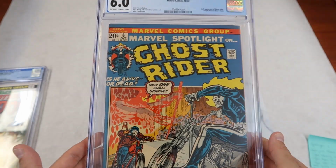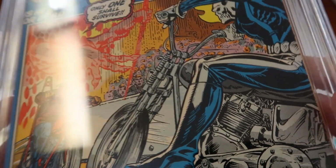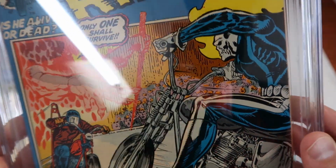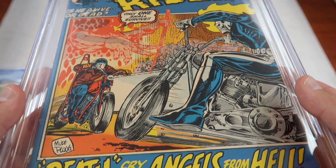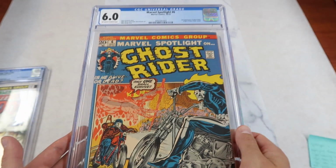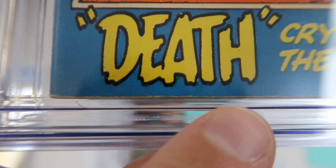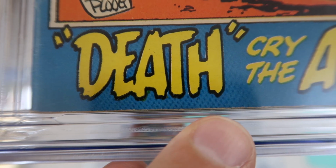So for the light staining to cover, it's something that could be really difficult to see once the book is actually encapsulated. And I can't actually find it, but I don't doubt that it's there. It could be just the slightest little gunk on the cover. And so for the light wear to cover, it's stuff like that. You see how that edge right there just has light wear. And that's throughout the book.